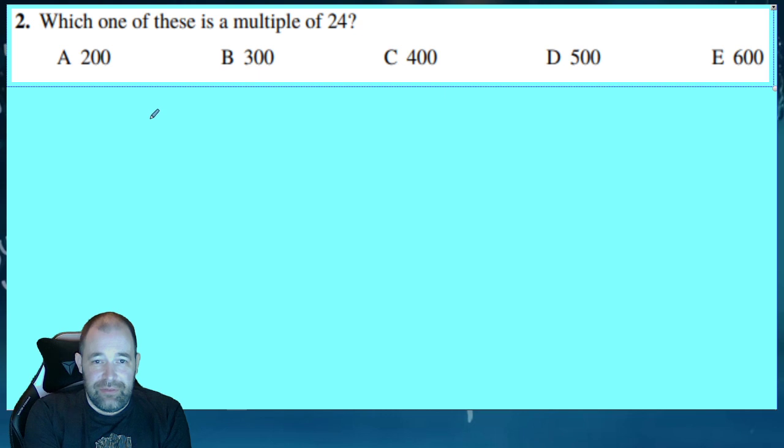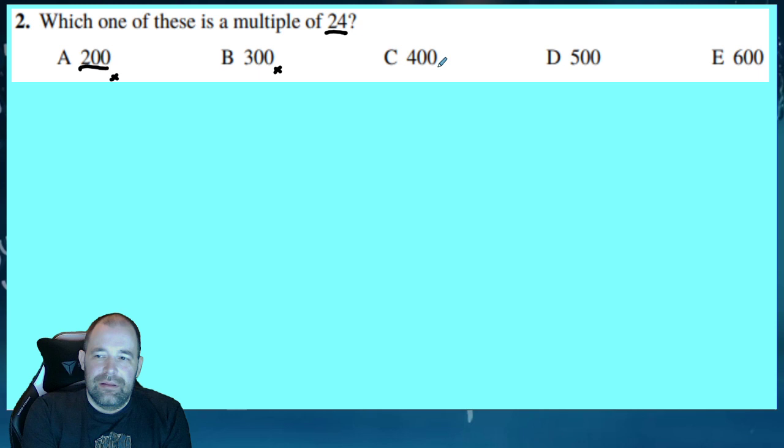Which of these is a multiple of 24? For it to be a multiple of 24, it needs to be a multiple of both 3 and 8. So this is a multiple of 8 but not 3. This is a multiple of 3 but not 8. I imagine it's 600. Yeah, so 600 is 3 200s, and it's also 8 75s. So I think it's that. Yeah, it's 24 25s actually, because 24 squared is 576. So yeah.